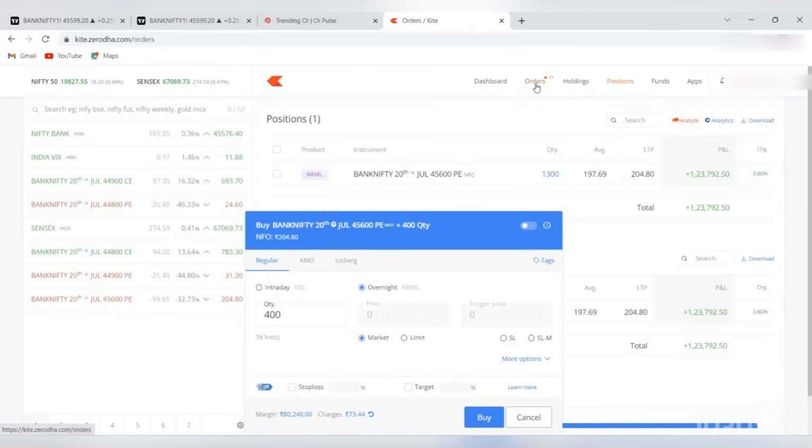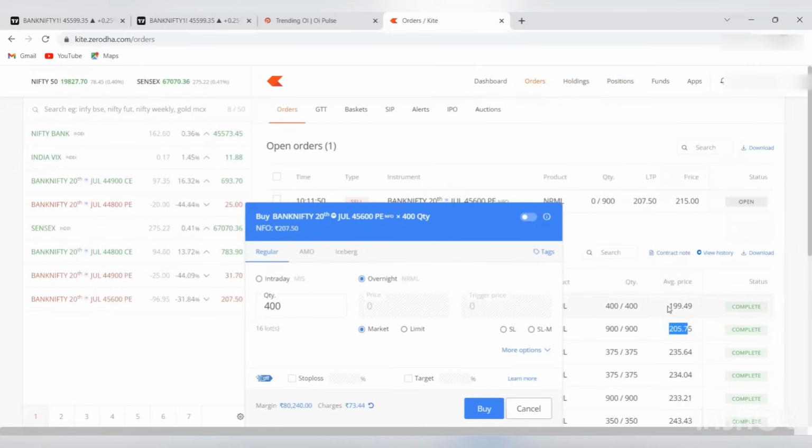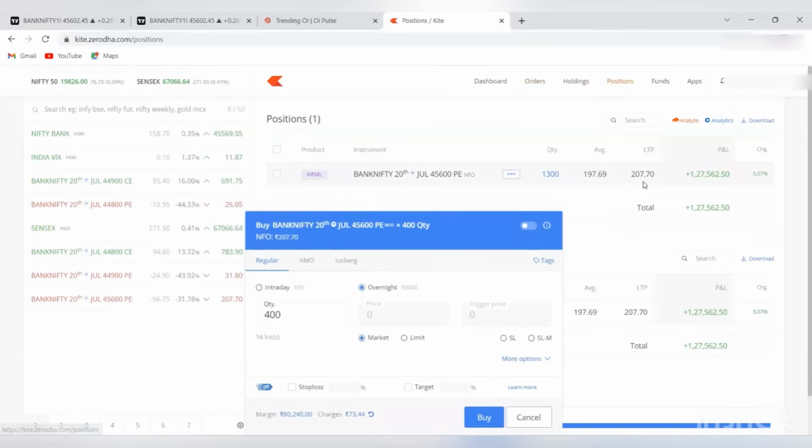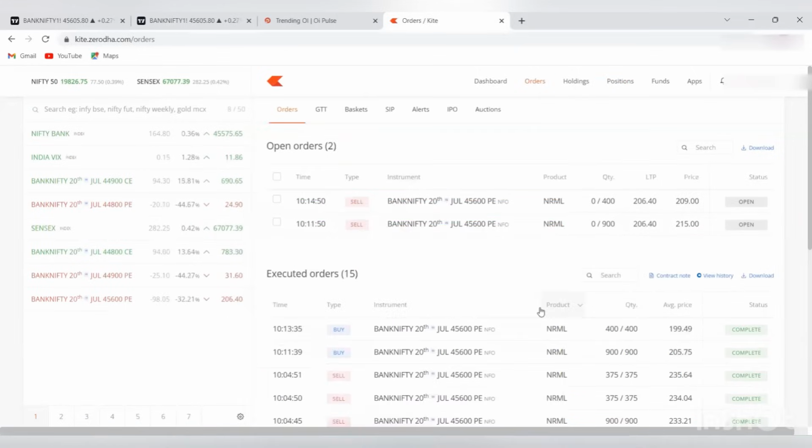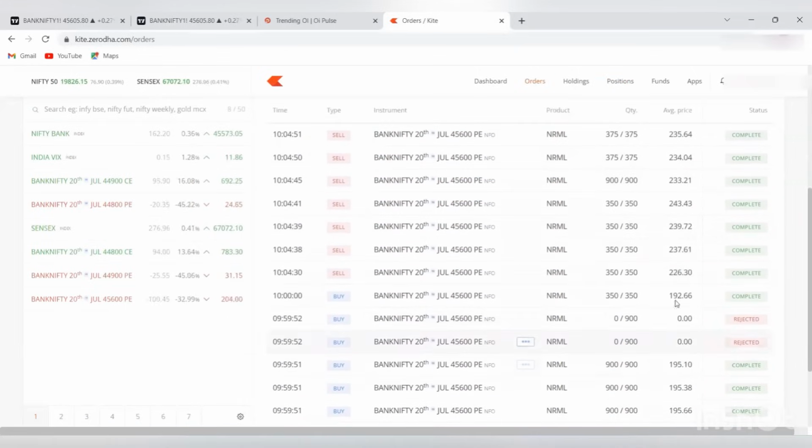So my entry again is around 205 and 199. Now the price is around 207. If I get 209, I'll get 10 points for the second entry. So I keep some at 209, because I'm looking for 10 points. See here, already I got 50 points in this trade. This is a trade taken at 192. Buy is at 192 and you can see here 243 is the exit. I was exiting like this: 350 quantity, then 350 quantity, then 350 quantity, then 243.